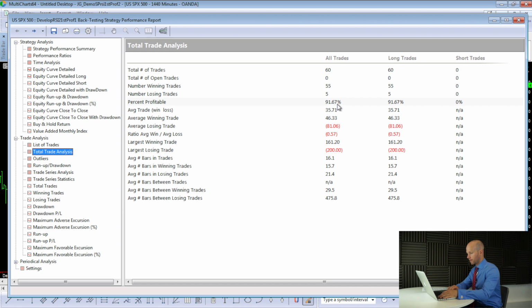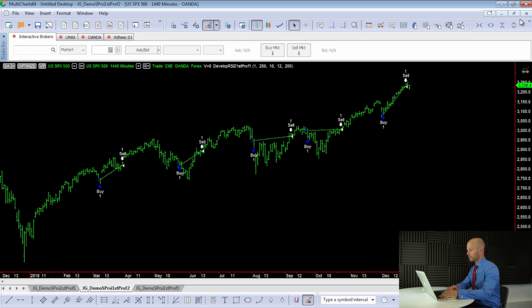The RSI exit was only 81.5%. The average trade here is huge at 35.7 points compared to using the RSI exit of only 9.6 points. And the largest losing trade on both of them is 200 because that's our 200 point stop loss. So I think you'll agree that we've got improvements all around using this exit.